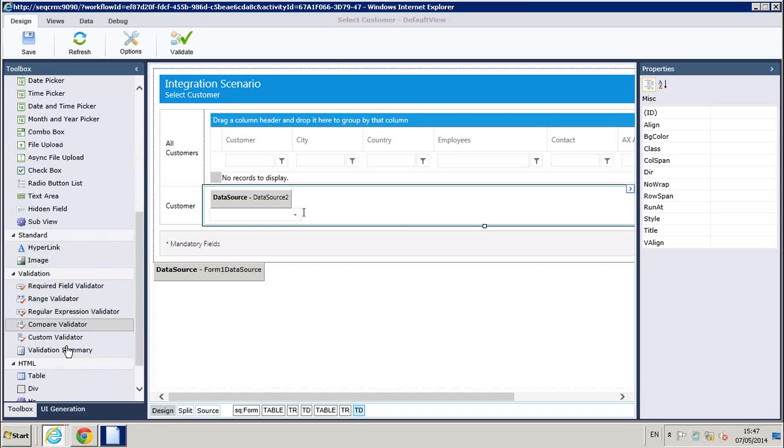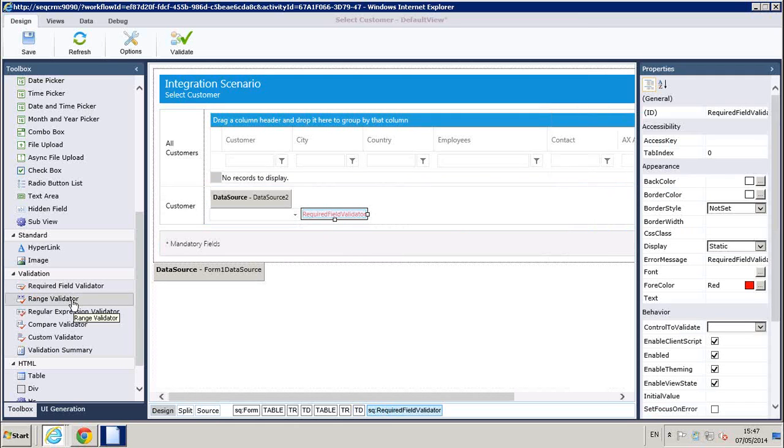We could say we want this particular field to be required, and I can configure that. Or this particular field, it could be a numeric field, needs to be within a range. Or we want to compare this particular field with certain values. Or you can create custom validators, where you write the JavaScript behind the scenes to do some very complex validation. You can summarize them all in one place, or you can have the appropriate validators appearing next to the fields. Yes, very flexible validation to make sure the data is good quality before the form is submitted.